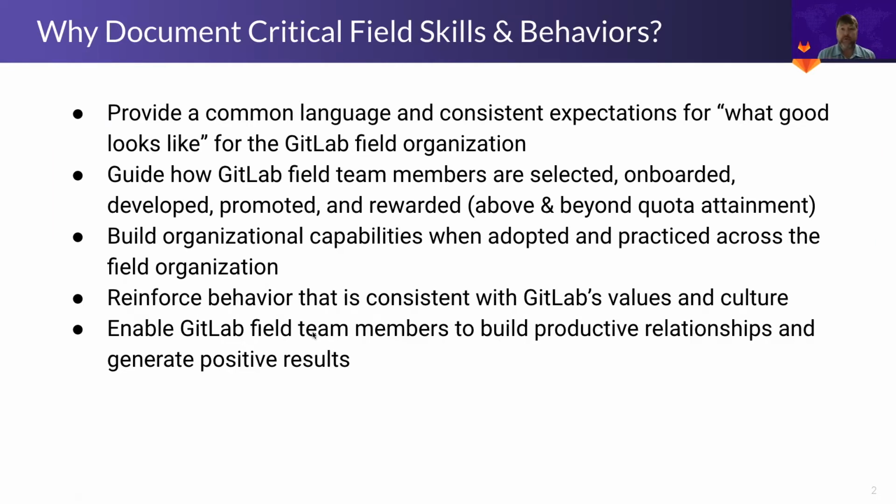We can also use these skills and behaviors to help us interview and identify and hire the right candidates, those that have a higher likelihood to be successful here. We introduce new team members to these critical field skills and behaviors during Sales Quick Start, the field onboarding training program. And we should continue to use them throughout the field team members' tenure to coach and develop and help them continuously improve. And as highlighted on this slide as well, providing a common language that we can all use helps to set expectations of what good looks like.